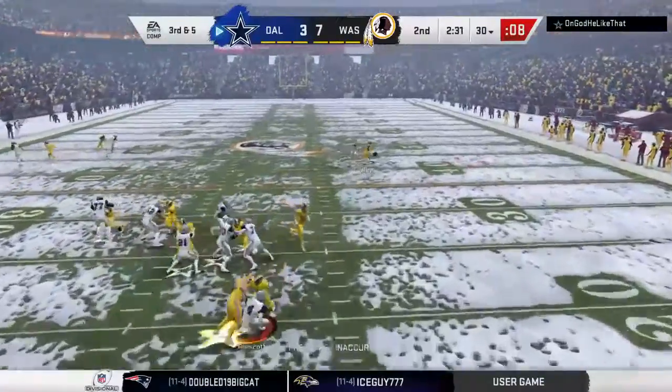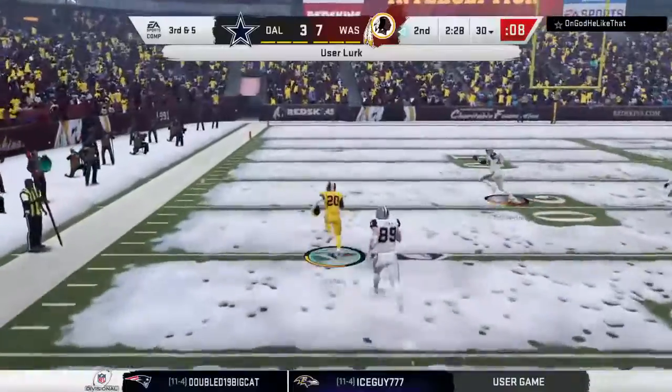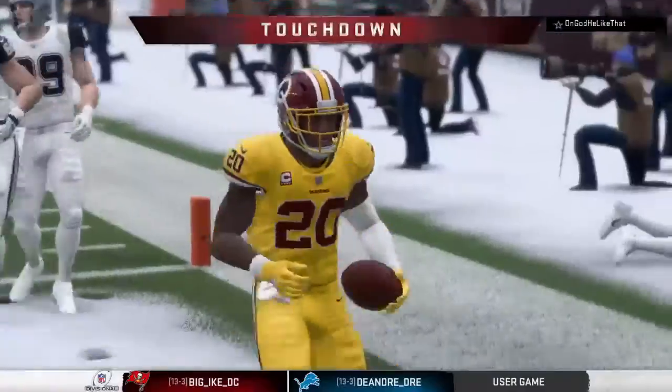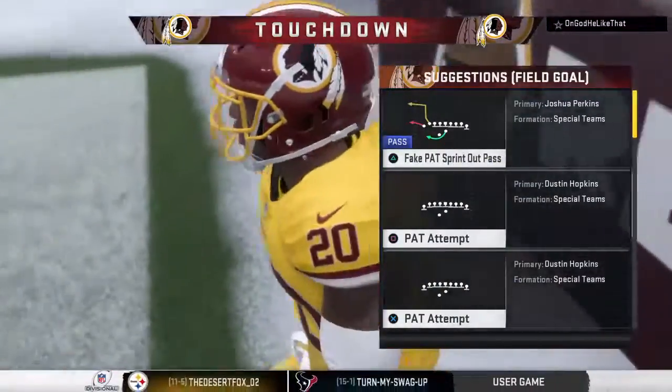Prescott from the gun. Oh, and a bad throw there. It's intercepted. Picked off by Landon Collins. And he will bring this one back. It's a pick 6 for a Redskins touchdown.